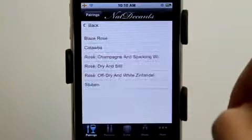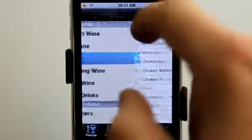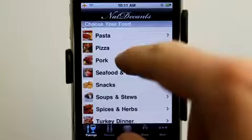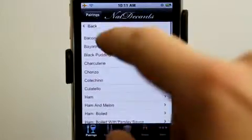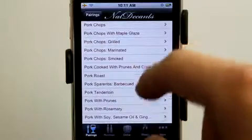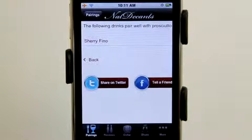where we can do searches if we have different types of wines. We can tap and then of course get different foods that match with those wines. We can also scroll down and start with foods and get wines that match those types of foods. We clicked on ham, but it's not general, it's very specific. We can choose from a lot of different types of foods under those categories and get wines that pair well specifically there.